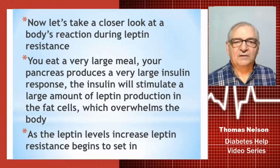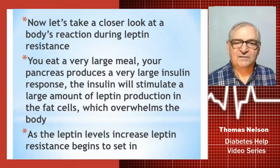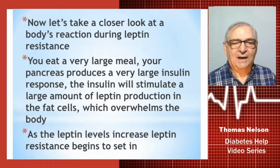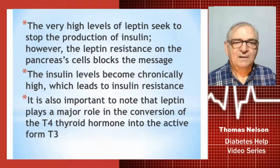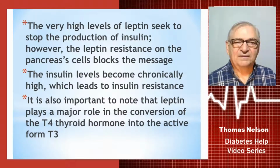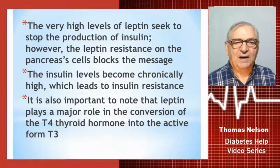So let's take a closer look at a body's reaction during leptin resistance. You eat a very large meal. Your pancreas produces a very large insulin response. The insulin will stimulate a large amount of leptin production in the fat cells, which overwhelms the body. So as the leptin levels increase, the leptin resistance begins to set in. So the very high levels of leptin are going to seek to stop the production of insulin. However, the leptin resistance on the pancreas's cells is going to block that message. So the insulin levels become chronically high, which leads to insulin resistance.